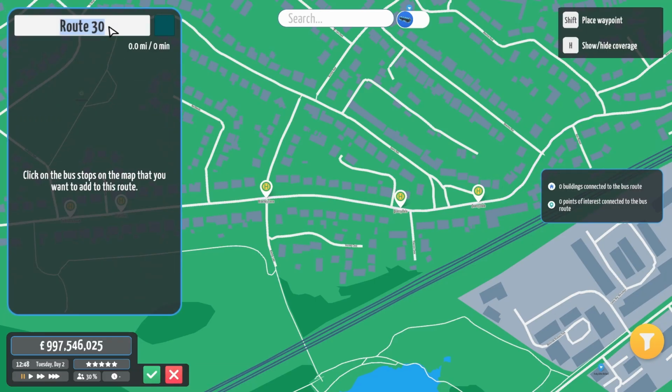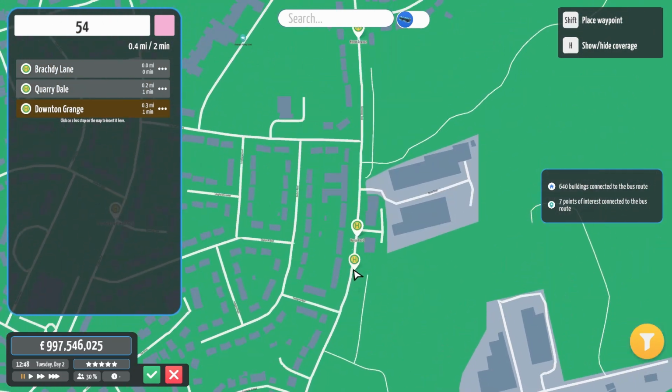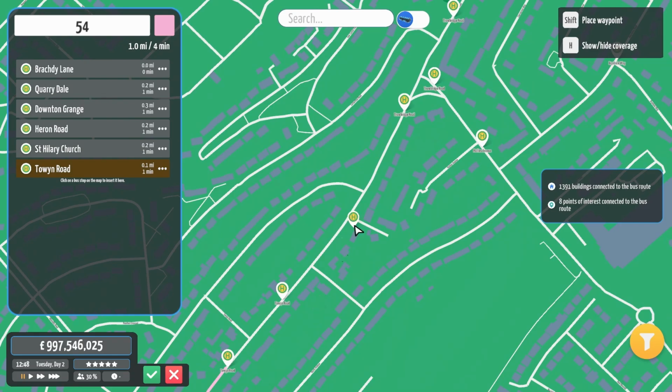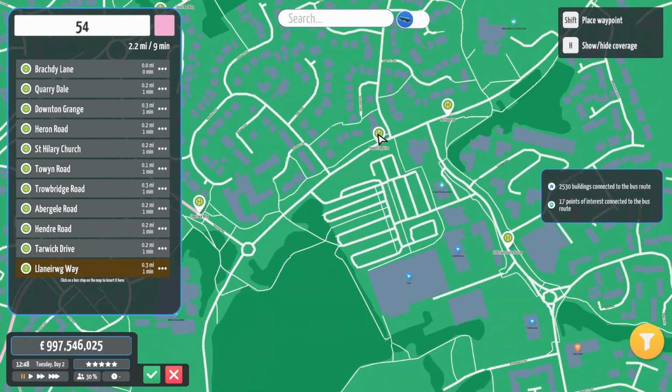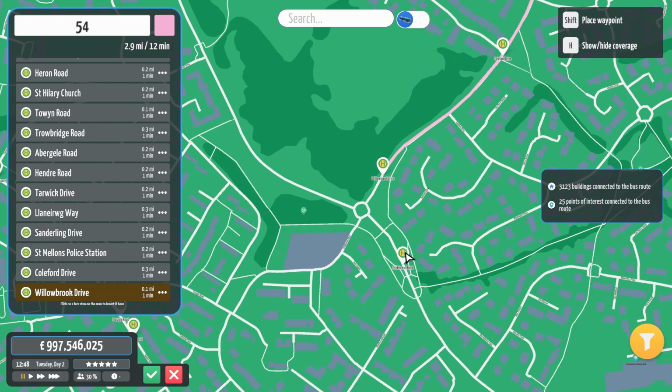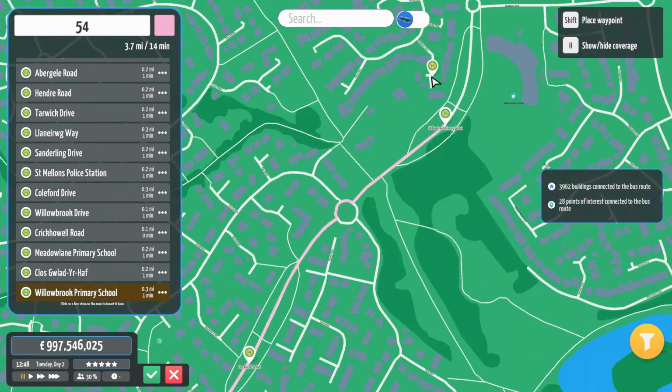Moving on to a very rare service, the 54 from St Mellons to Heath Hospital. It's like a shiny Pokemon card. Much like the 14 service, this only operates once every weekday to ferry hospital workers to the Heath. The 14 services the west, the 54 services the east.